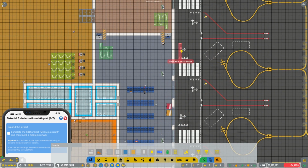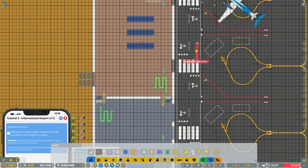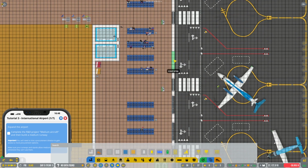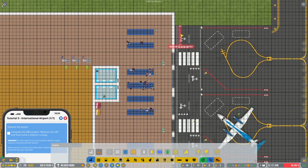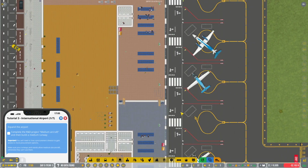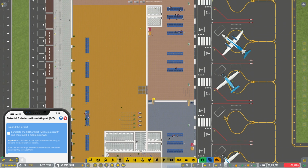Let's add some of these things in there as well, so people can actually see the planes that are about to board. I like it. Nice windows everywhere. Good stuff. There we go. We've got windows everywhere. That's nice and happening.